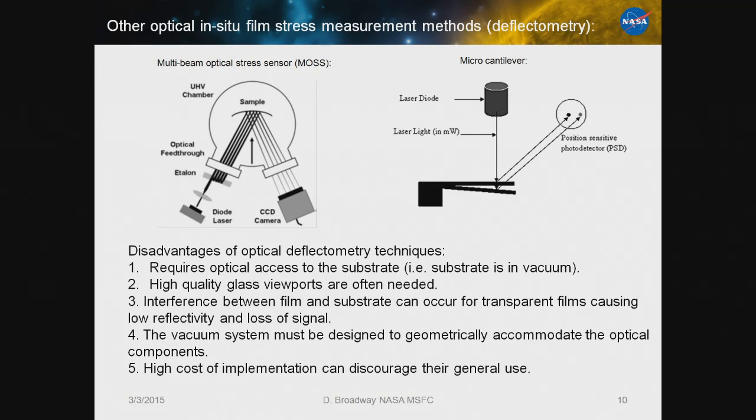So here are some other ways that people measure the stress. One popular technique is called MOS, which stands for multi-beam optical stress sensor. You start again with the substrate, and in this case, the substrate is in vacuum, and all these optical elements are outside of the vacuum chamber, which require optical access to the substrate through optical viewports. You start with a laser, you run it through an etalon to produce multiple beams on the surface, and as the substrate deforms, the focal spots are displaced and captured and measured on a CCD camera, from which, again, from the change in curvature, you invoke the Stoney equation, and you can calculate a stress value.